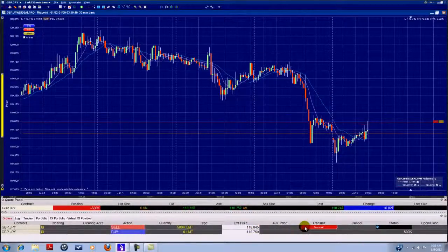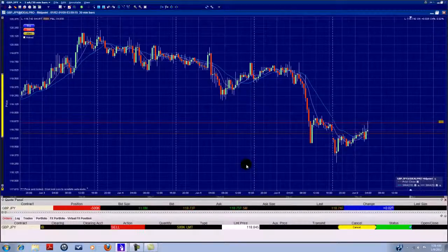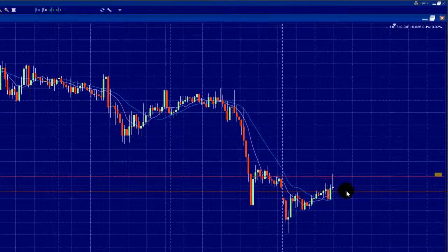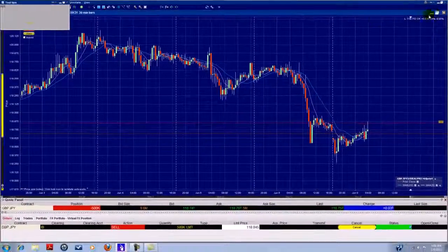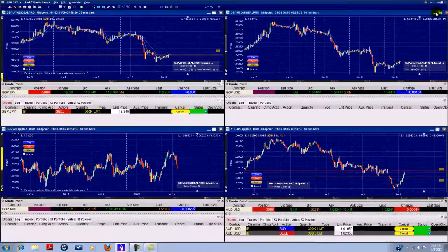Sell the 500 again, except this time we're going to sell it at 84.5. Okay. This red line right here is our break-even line. Notice how we moved it up. Our break-even line was way down here. Now we've moved it up by trading our way out of this hole we've dug for ourselves.